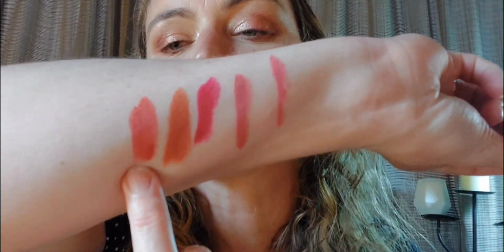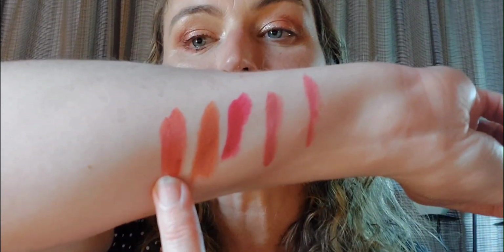Next we have an amplified lipstick. This is in the shade Brickola. I do like their amplifieds. They're sort of creamy, comfortable to wear. And you can see it's quite a brick colour. They've got the name right, Brickola. Amplified lipstick.